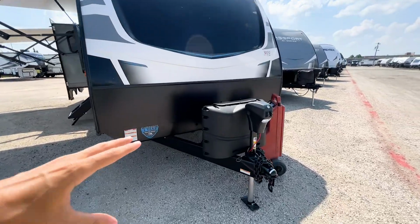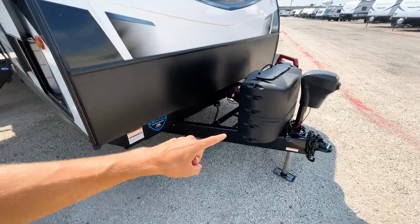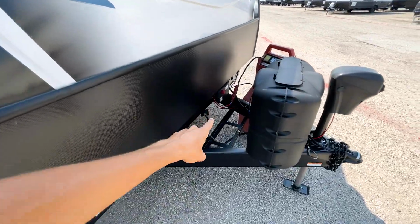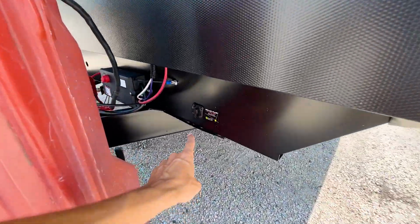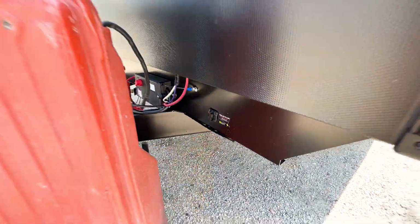And you have a power tongue jack, 20-gallon propane bottles, battery disconnect down underneath there. I said you had solar prep, so I'll show you down underneath here. This is where your solar panel would plug in if you want to hook up a solar panel.